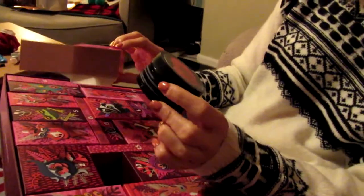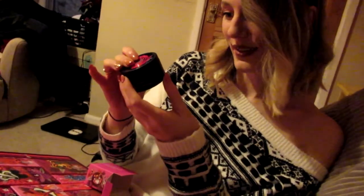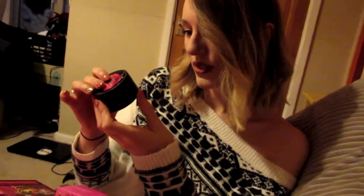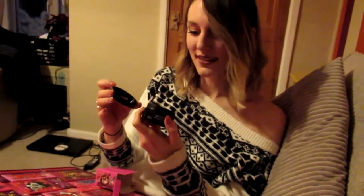Ooh. Oh, what is it? Well, it's got a rose on the front, so I'm already sold. Oh, you like your rose, don't you? I love anything that's rose. It says British Rose Exfoliating Gel Body Scrub. Ooh, it's like gelatinous. Oh, it smells very rosy.